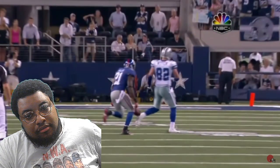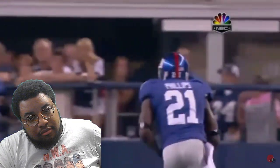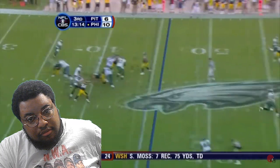Well, the back of his hand, no doubt about it. Never touches the turf. No doubt about it. Overturn the call on the field, which was incomplete. Phillips is going to get the interception. And Tom has never thrown a pass in his NFL career in the regular season until now.